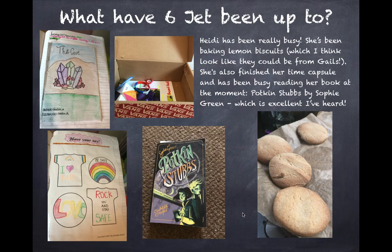And Heidi, she's also been very, very busy. First thing my eye went to there was those lemon biscuits. They look like they could be from Gales, if I'm perfectly honest with you. They look absolutely scrumptious. I could really do one now with a nice cup of tea. But she's also finished her time capsule, and she's been reading her book at the moment, which is Potkin Stubbs by Sophie Green, which is really excellent. Go check it out. I've read the blurb. It sounds really excellent. Also some stunning drawings of the cave from a couple of weeks ago. Well done to you, Heidi.